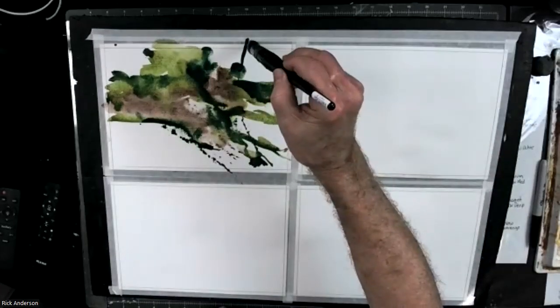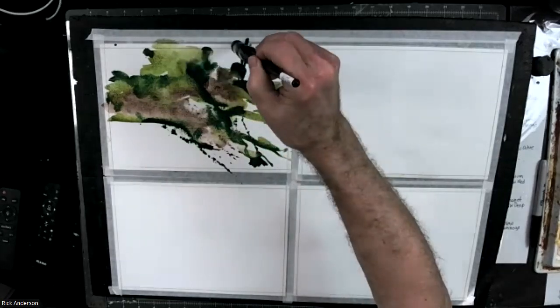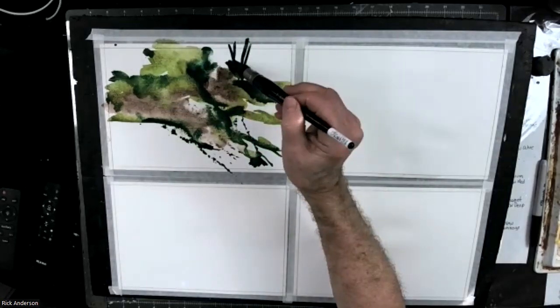Rick, is that an Escoda brush? Yes, it's number 18. Thank you. You're welcome.